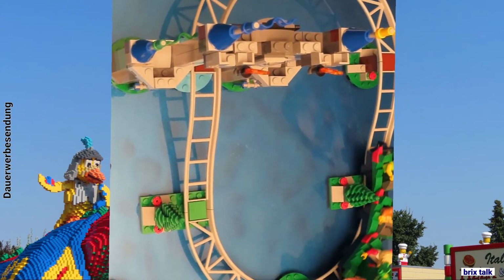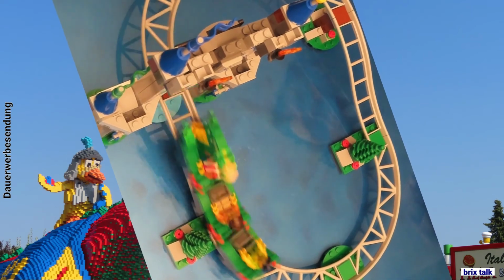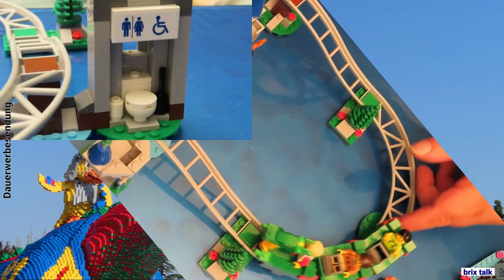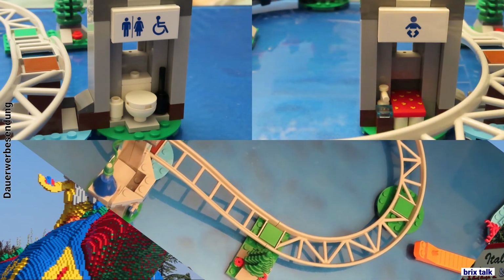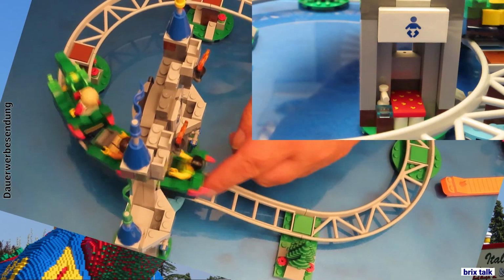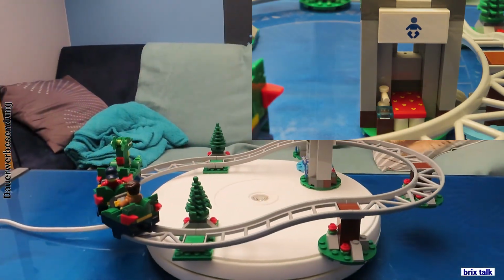But back to the set at hand. The ride is much simpler. The track is just up and down and a bit of curves. There is no castle and no animatronics, but what there is, is a toilet. And most important, the changing room for the toddlers. Again with the stickers on the blanket, of course. Passengers can ride this ride just from the second car upwards, which is correct with the original, where you also can't ride the dragon head.